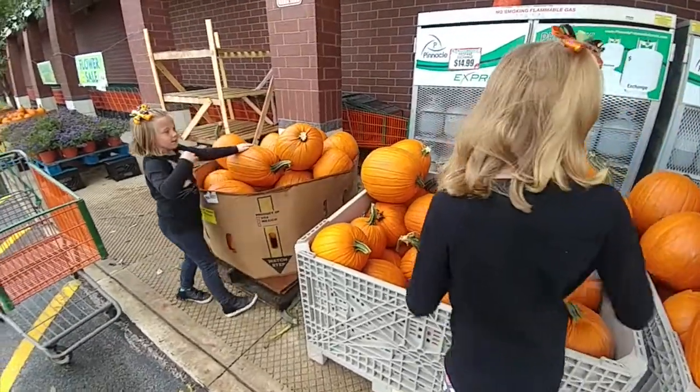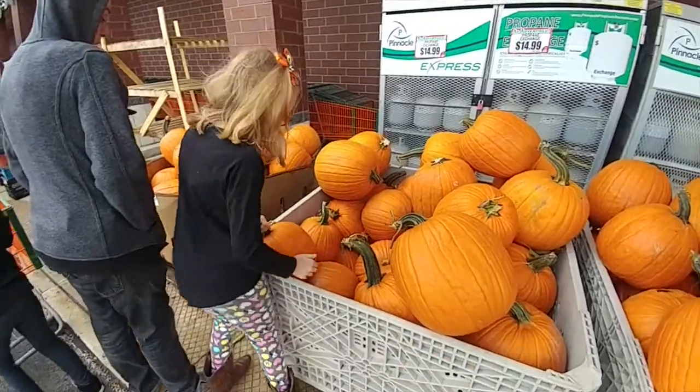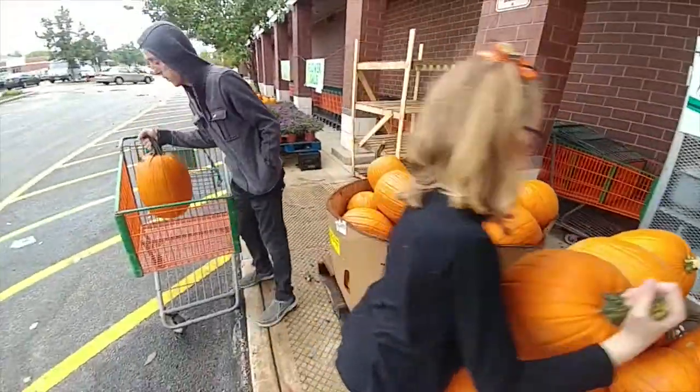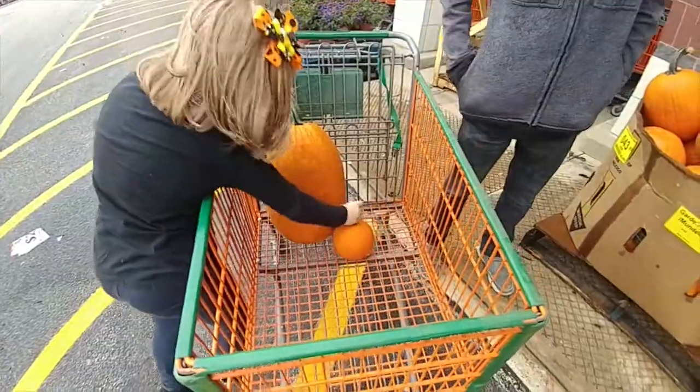Searching for the perfect pumpkin. You want me to find three of them? I'll get three of them. Can you get one for me? I'll get one for you. Not right. I want kind of a more roundish one, Dan. Dan's getting burnt. Here, Daddy.